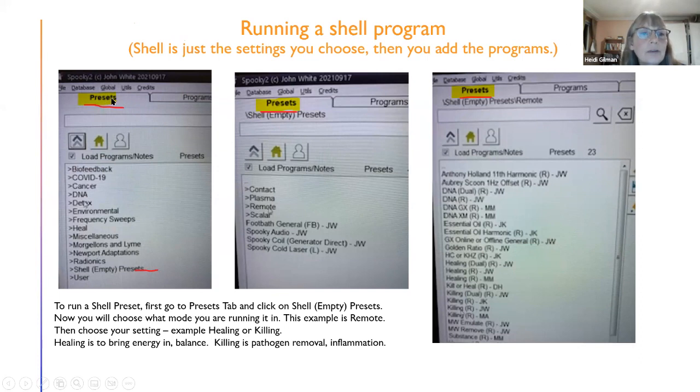So you go to the presets again, you start there. Now you're going to go down and click on shell empty presets. Now you're going to choose what mode you're running it in. This is a screen that's going to come up. I'm not sure what I chose for this, but anyways, it doesn't matter. I'll show you here. Here's remote.